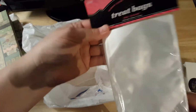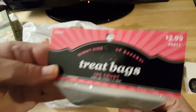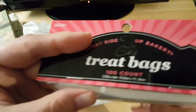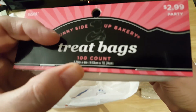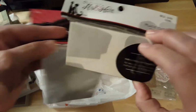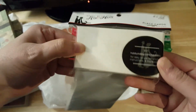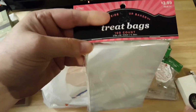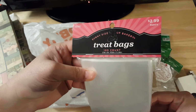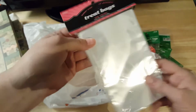And then the last item are these treat bags. And I only got 1 of these treat bags because they weren't on sale. And they were by the cash register, but I just happened to notice the size on here is the same size as, not these place cards, but the place cards that I bought the other day were shorter than the regular size place cards, but these bags are the same size as those other place cards, so I'm going to use these, and there's 100 count in here, and if it works out, I may buy them again. They were $2.99. They were not on sale.